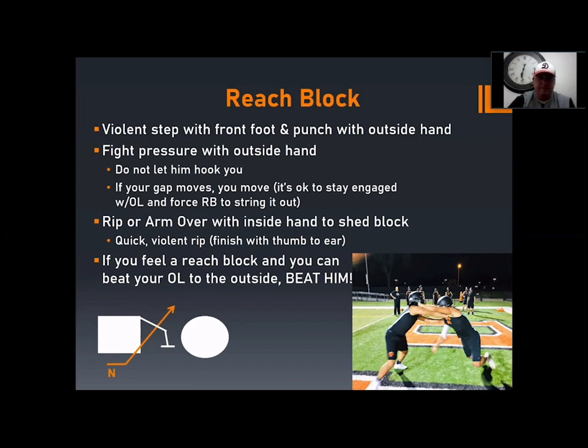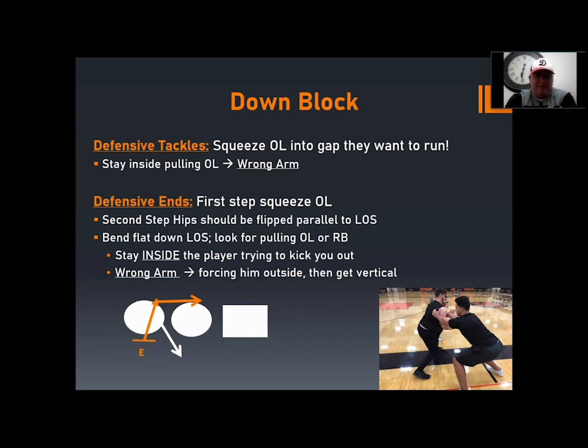The next type of block is down block. I have different things that I teach my defensive tackles and my defensive ends with a down block. Again, I keep it simple for my defensive tackles. If you are getting a down block, meaning you are not getting blocked by your visual key, he is either crossing your face most of the time, or he could go outside of you. Something is coming. And that's how I teach it. If you are not getting blocked, if you are a defensive tackle, you are getting trapped.